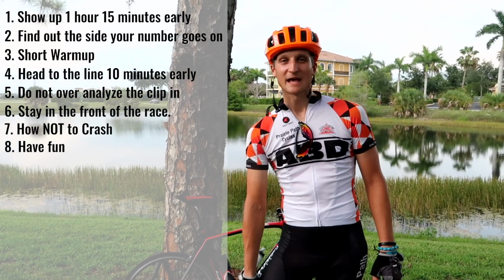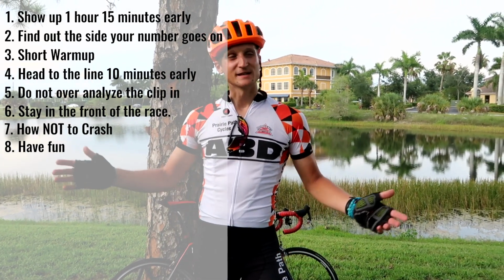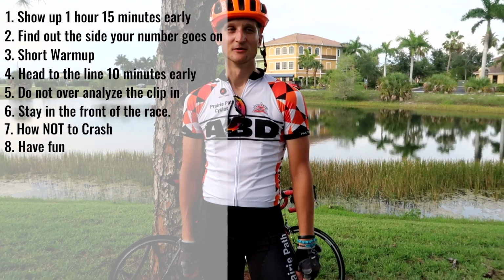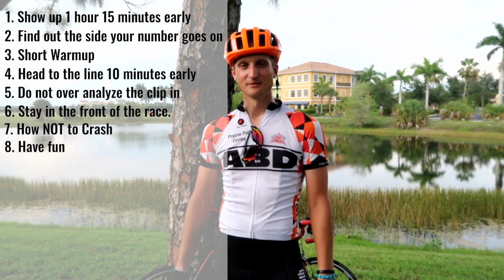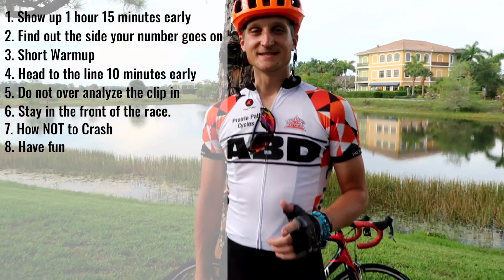There's gonna be Cat 5s that are stronger than you. That's kind of the fun of bike racing, is you get to test yourself against stronger riders. So don't stress out too much. If you get dropped, it's all right. Go to the race next weekend and train a little bit harder. It's not that big a deal. So those are the tips.